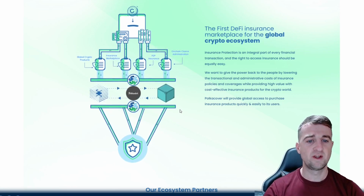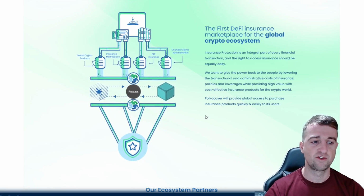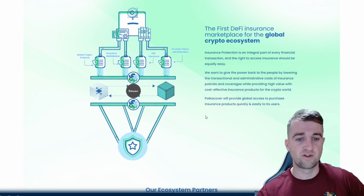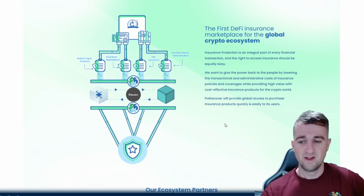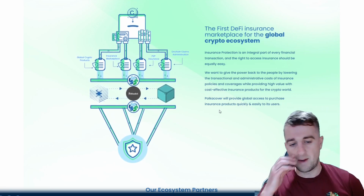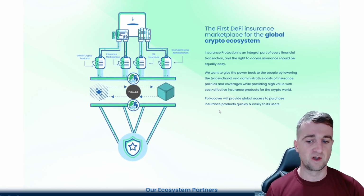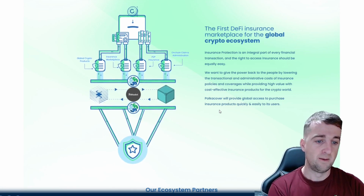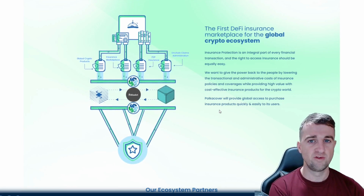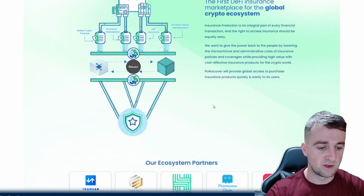It does say that we want to give the power back to the people by lowering the transactional and administrative costs of insurance policies and coverages, while providing high value with cost-effective insurance products in the crypto world. We do know that over the course of the last 10 years, hacking and attacks on blockchains and exchanges have been massive. People have lost their funds, people have been stolen from. There's so much been going on over the last years, and I think that if there is insurance in place on a blockchain, then that is a game changer in my opinion. So let's have a deeper look into this.